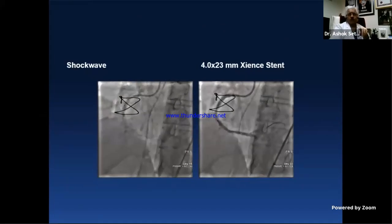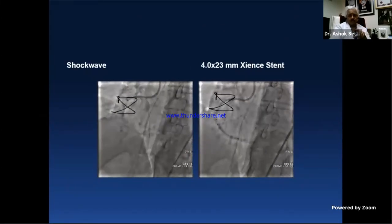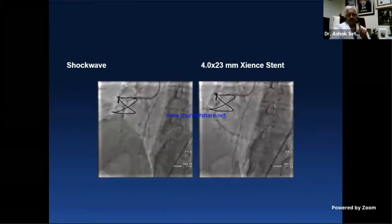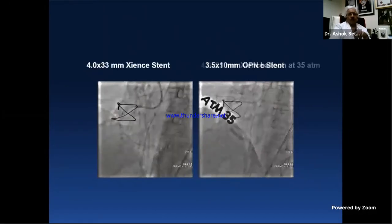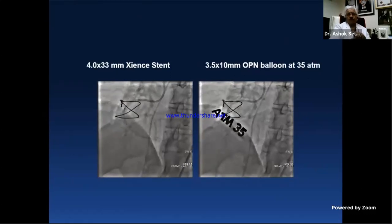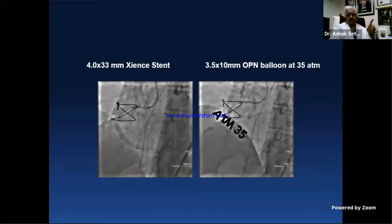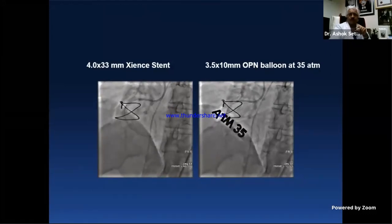This was followed by an OPN, followed by implantation of stents from the distal all along into the mid-segment, which had been dilated by an OPN at 4 millimeters. After this, I took the OPN further. The earlier dilatations had been done at 20, 25 atmospheres. Now in the stent, it goes up to 35 atmospheres for the distal part.